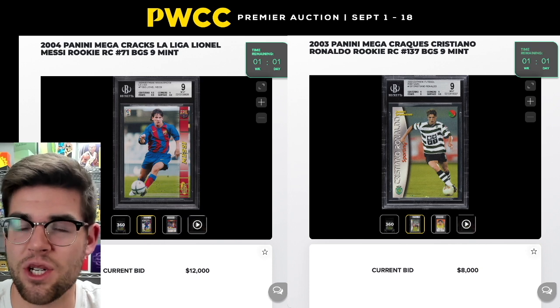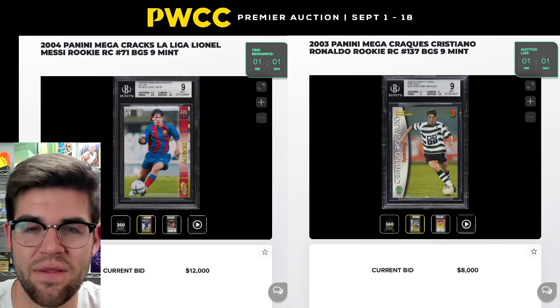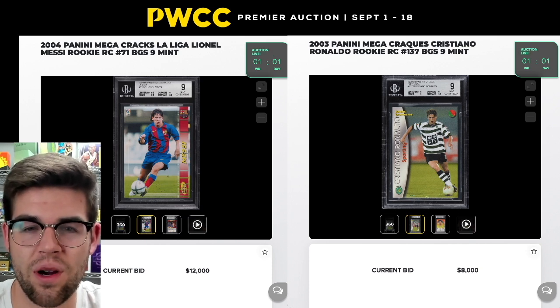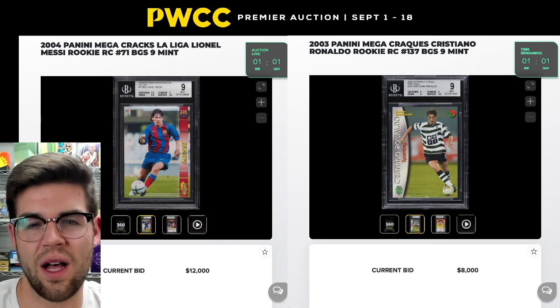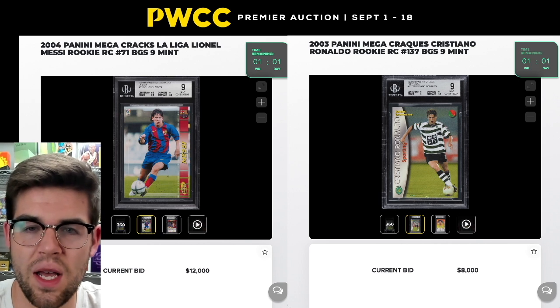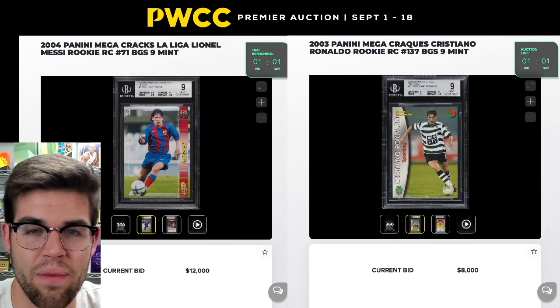Next to the Pele, which is also in this auction, the Pele 1954. Very important card as well, the PSA 4. And these two cards right now, the Messi's at $12,000, the Ronaldo's at $8,000. Right now, the Messi's leading the way.